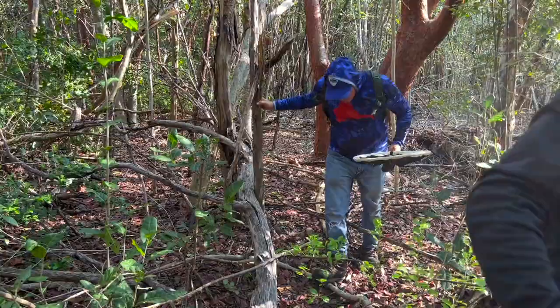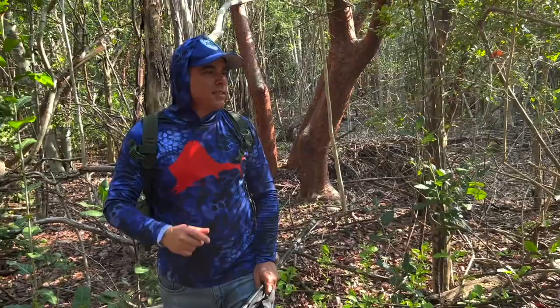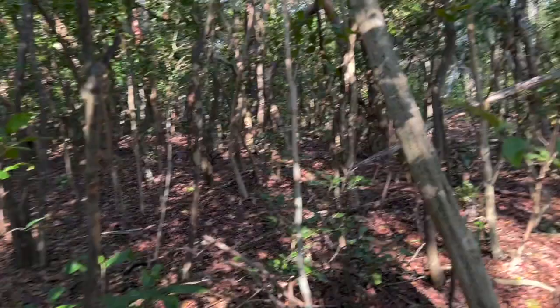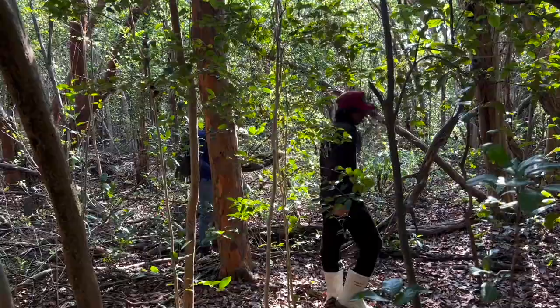That's why I thought it was wild lime. That's the host plant for the Tantalus sphinx, the little day flying sphinx with the little white band on the abdomen. Oh, look at that one right there.